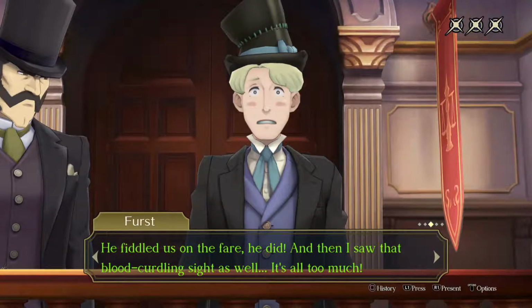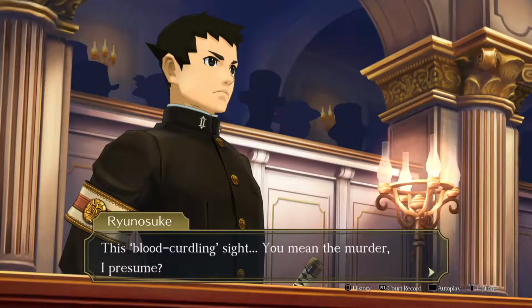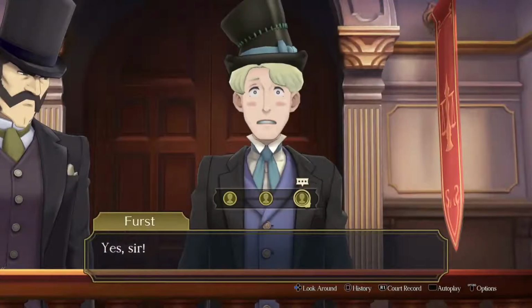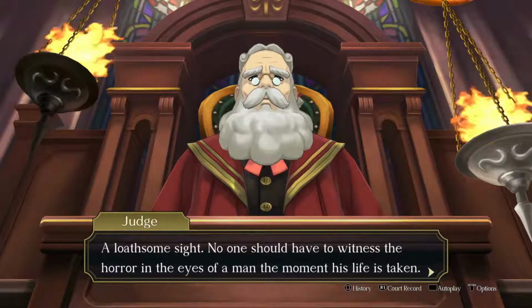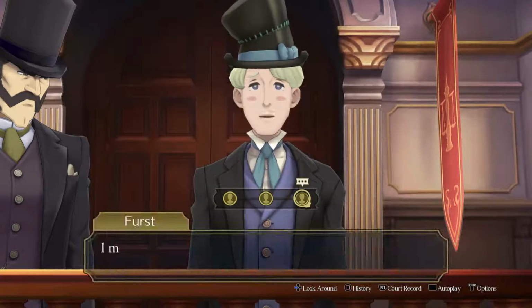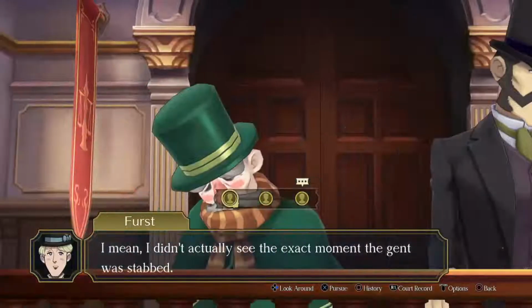He fiddled us on the fare, he did, and then I saw that blood-curdling sight. Hold it! This blood-curdling sight? You mean the murder, I presume? Yes, sir. A loathsome sight. No man should have to witness the horror in the eyes of a man the moment his life is taken. Oh, well, not exactly, sir. I mean, I didn't actually see the exact moment the gent was stabbed.